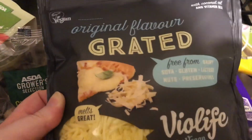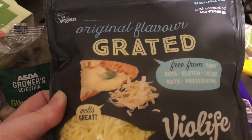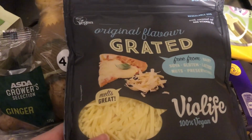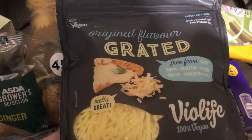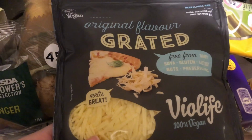That's about it. So I've got this. I would try it tonight, but it says that you have to eat it in 7 days. It's quite a lot to eat in 7 days, but I might not think that when I'm using it. I can't quite remember what I got it for, but I did get it for something. I'm dying to try it.